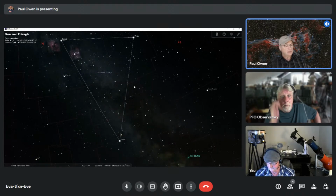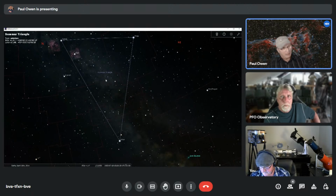So that looks like a coat hanger. That looks like a triangle, although you have to visualize the triangle with the 3 stars. But that certainly looks like a Northern Cross.